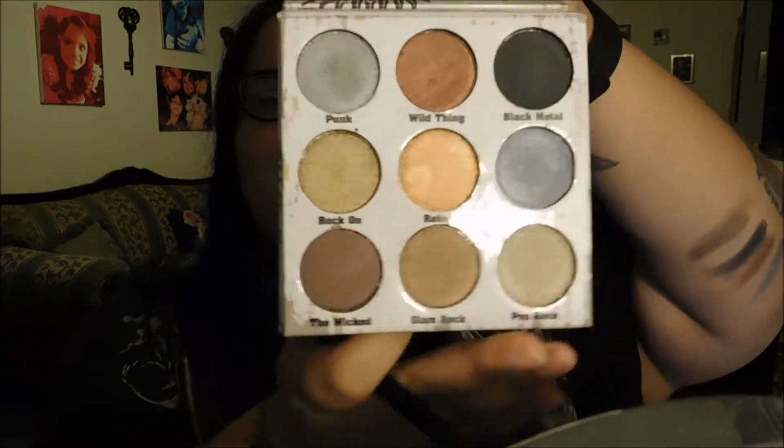Sorry, my swatches are all over the place because I can't tell what the heck I'm doing. Take a little more. Punk is like a really... I don't know, oh, it's not even Punk. Why did I say Punk? It's called Rock On. This last color here is called Rock On. Punk was that first silver color. But Rock On is like a really pretty olive kind of gold color, if you can see that right here.